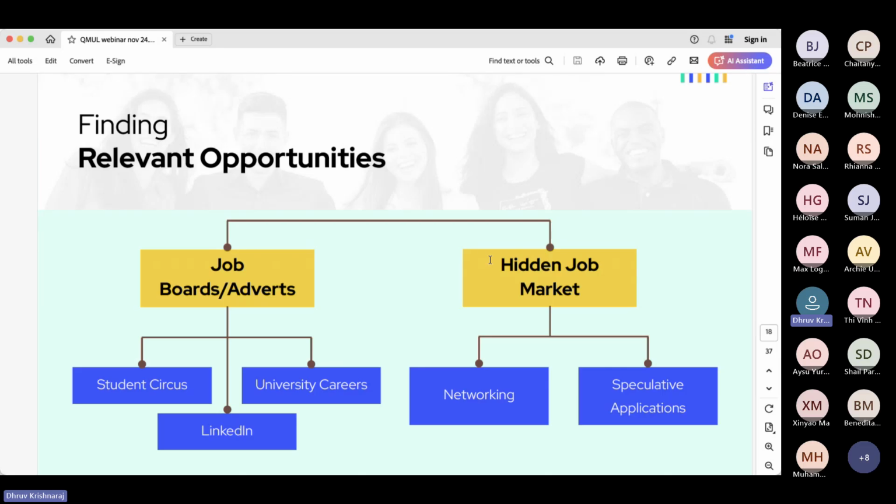First, applying to roles that you find on job search platforms. You can use the university's career services job search platform. You can use Student Circus, LinkedIn, Target Jobs, GradCracker. It really doesn't matter. But using a platform where you can find jobs and applying for it is the formalized way of doing it. There is also an informal way, which is through networking, speculative applications, or converting your internships and part time jobs into full time positions. And that's called the hidden job search market.